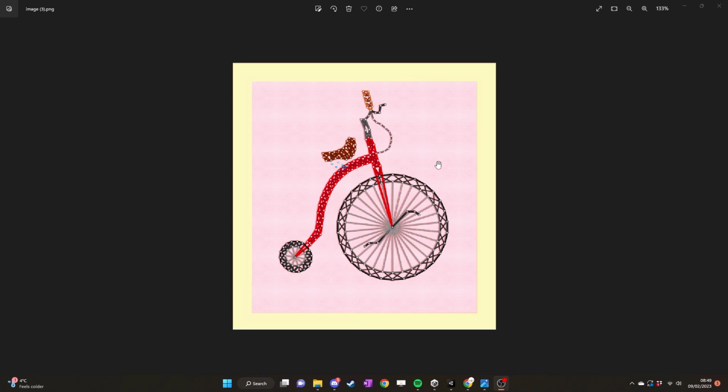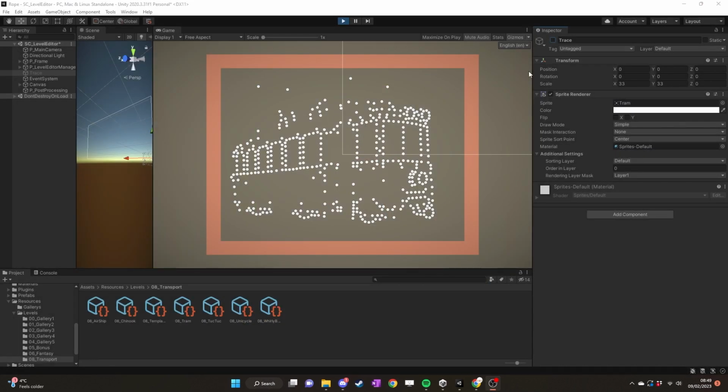It's pretty much done, but as you can see here, there's a bit of clipping on the wheel that I want to fix up, and the bike seat, it's not there, but it is done now. Just a few little tweaks that I want to make here and there, but this one's pretty much done, ready to go for QA.